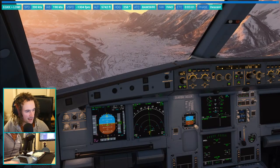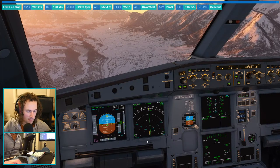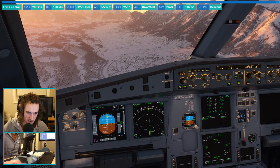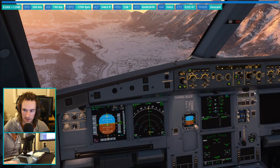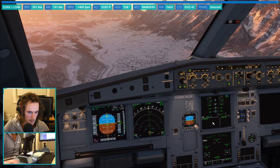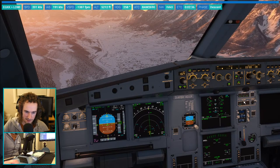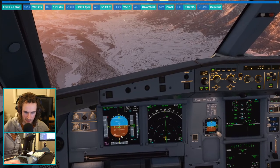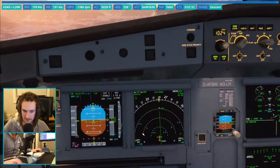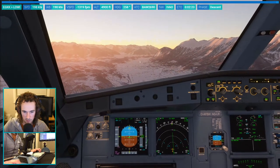So just passed through 10 miles. At 10 miles, we should have been at 5,900, which looks like we're about fine. 9 miles, we should be at 5,500, which we are, beautiful. If anything, we're just a slight bit high, so I'm going to just knock this down by a little bit. At 8 miles, we should be at 5,100 feet. So I'm just monitoring our descent rate here along with this distance. So, okay, so let's put this back to 3.8. Just monitoring this distance and this altitude here. So we're right on profile, looking good.